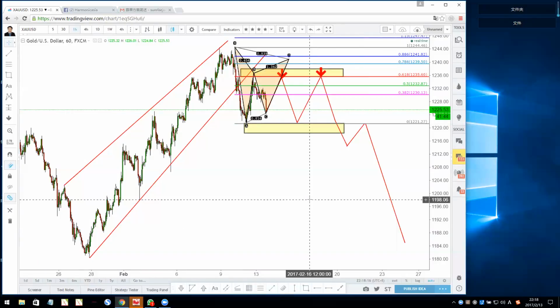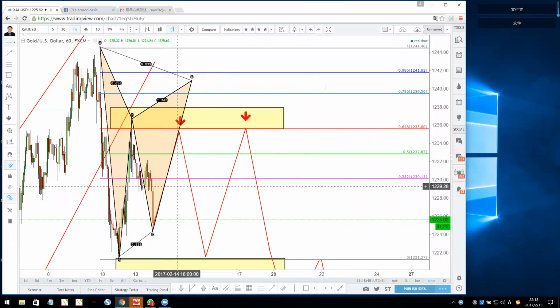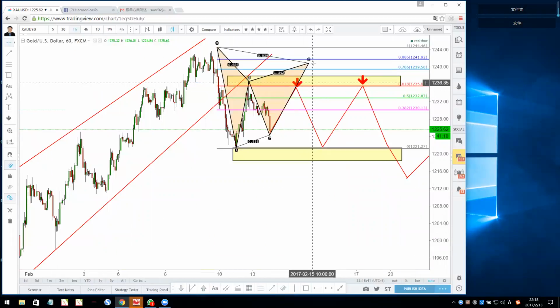Do you prefer to trade the CD leg? No, I don't prefer to trade the CD leg. Because harmonic patterns have a higher possibility of making you a profitable trade if you trade after D. But the CD leg may not be completed at all. For example, now we have a potential Gartley pattern. It only tells you that when the gold comes back to 1241, you sell high, no problem.